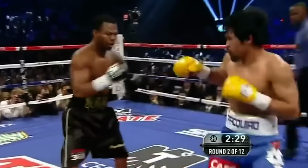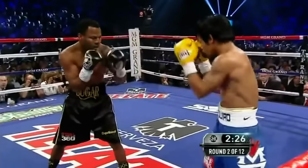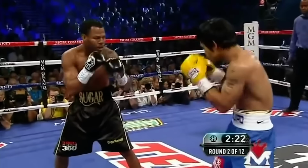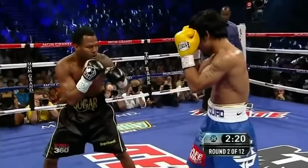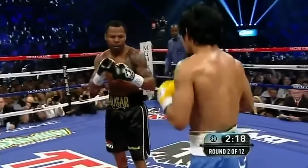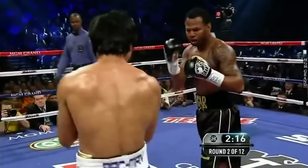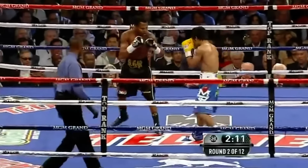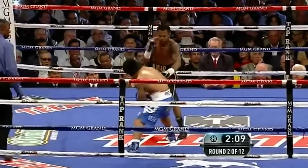Pacquiao's lunging with that left hand to the body, a bad move by him. Yeah, it seems like he can't really measure Shane Mosley at this particular time. The jab seems to be ineffective, and I think Shane's speed somewhat has Pacquiao a little nervous. Not nervous, but a little, how would you say it? Cautious, right.